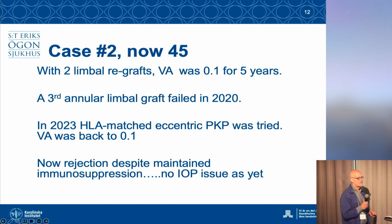So what to do next? Well, the jury is still out. I haven't made up my mind, and neither has she. And I think Branka will deal with this rejection this summer, but still the same eye. Still the same eye we're working on. So the other one is still there for future interventions. Age right now 45.